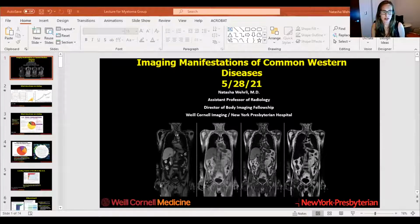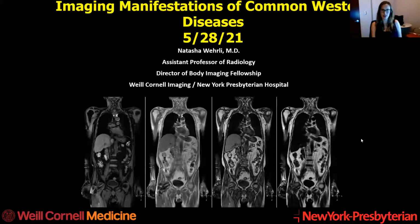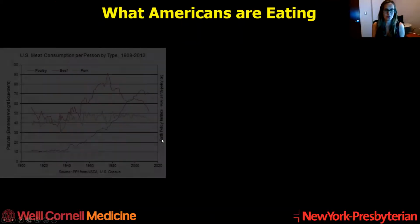All right. So hopefully everyone can see my screen. There you see a whole body MRI. That's not actually an imaging study we do very often, but I thought it showed some of the disease, or I should say some of the solid organs that I look at on a daily basis.